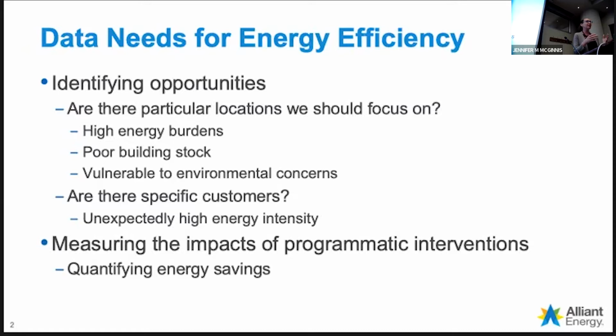Also, poor building stock. A lot of times, not always, those things do go hand in hand. You will find poor housing conditions and areas with high energy burden, they go hand in hand. And areas that are more vulnerable to environmental concerns, and being able to see what we can do to alleviate that as well.